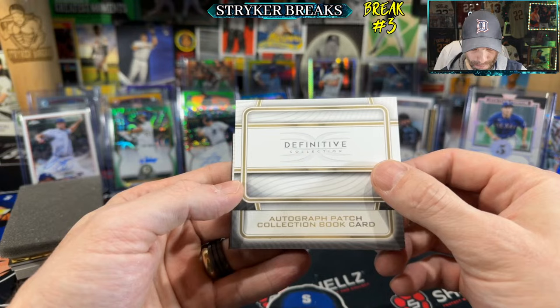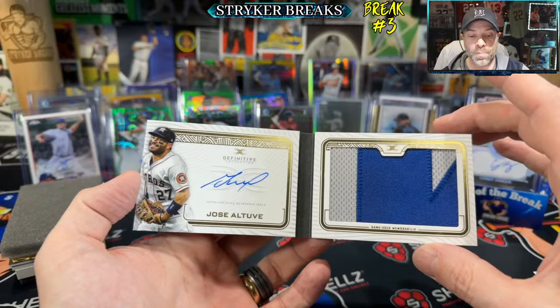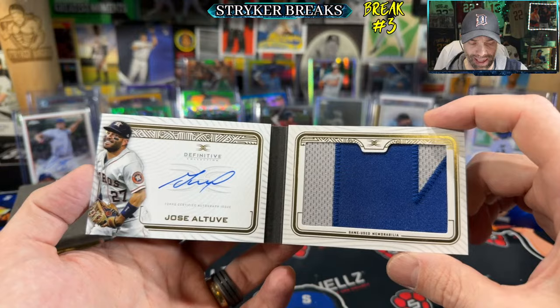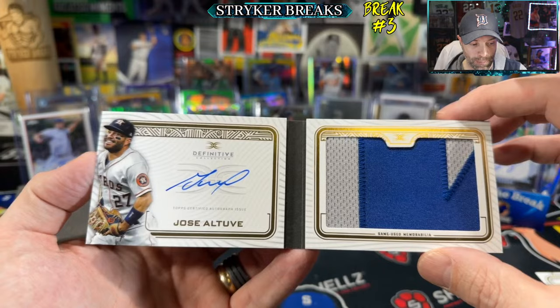Autograph patch collection book card. This is gonna have a lot of guys on it. Jose Altuve, enormous game-used patch auto. Going to the Astros. Anthony, is that thing numbered? It's got to be, right? Did I miss a number on here? Oh, there it is. 2 of 5. 2 of 5. How do I display this?